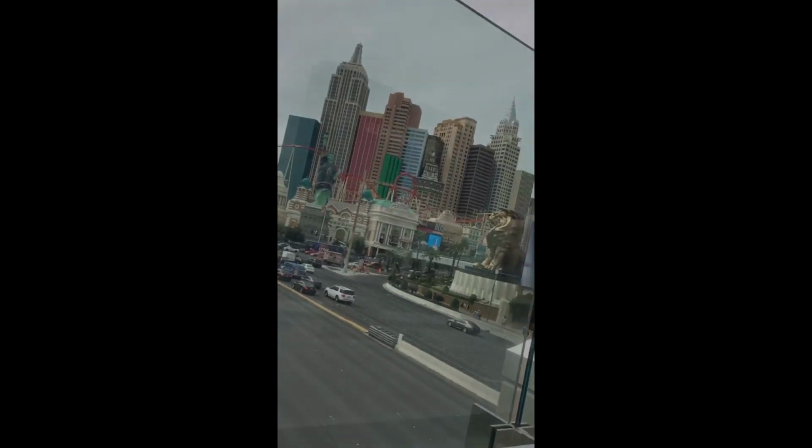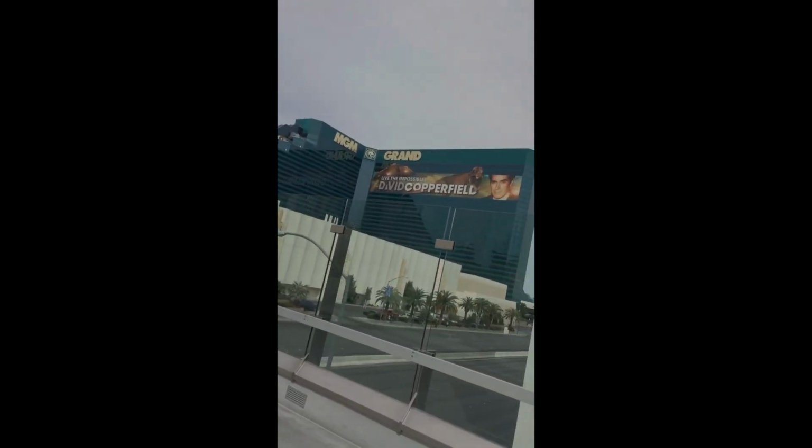The Luxor is on the south side of the Strip, so it's a little bit of a walk to the Bellagio, the Aria. But one of the things I do like about it, in between the Excalibur and the Luxor, they have these walkways, which 50/50 is open.